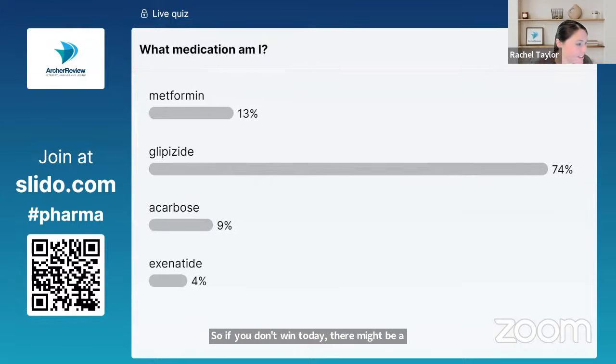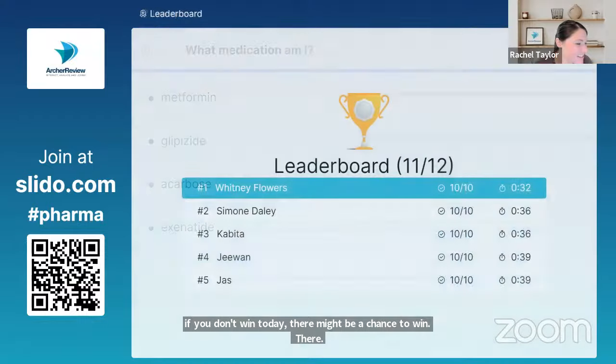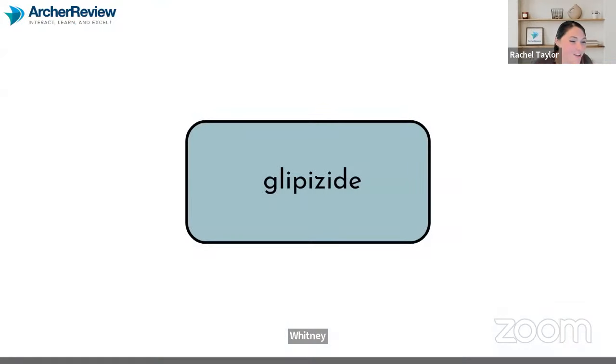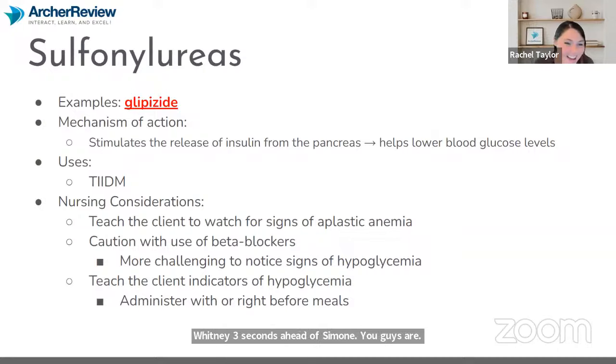All right, let's see. How do we do? Nice. Glipizide is correct. Whitney, 3 seconds ahead of Simone. You guys are so close, neck and neck there.